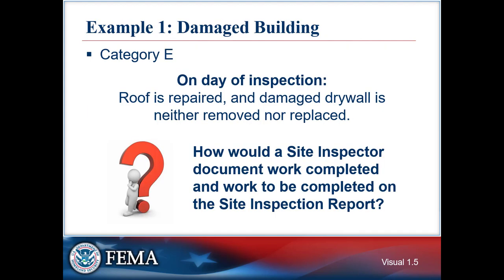The first is a building, which is Category E work, in which disaster-related roof damage allowed water intrusion, causing additional damage to the interior drywall. At the time of inspection, the applicant had repaired the roof, but the damaged drywall was neither removed nor replaced.